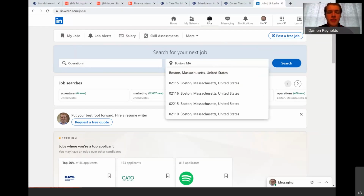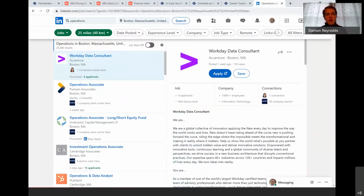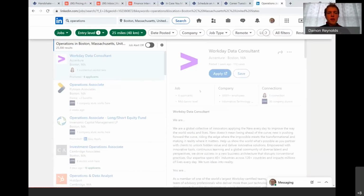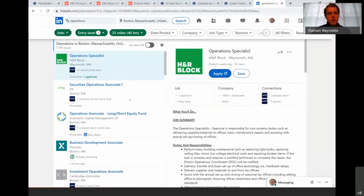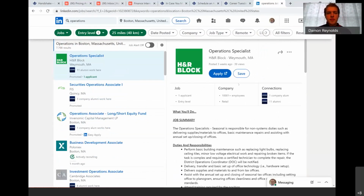But the great thing about LinkedIn that I discovered not too long ago was the jobs function. Basically, similar to Handshake, you can search what kind of job you want and where you want that job. So say I want to do operations in Boston. It'll come up with a bunch of great opportunities as well. Definitely select entry level or internship, depending on where you want to go. It'll show all of the opportunities in that area, basically the requirements you need, the skills, and what they're looking for in different applicants. So again, another great resource to check out.